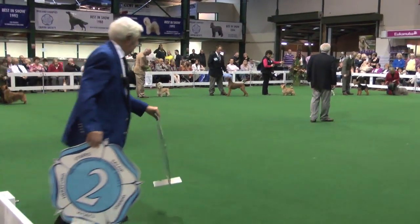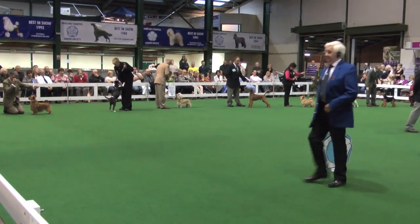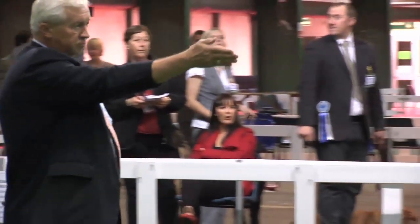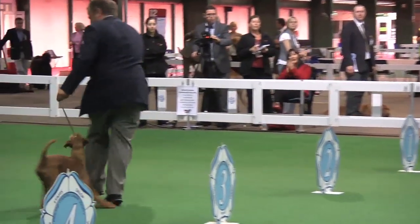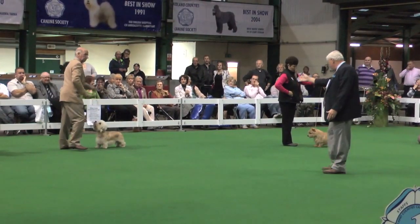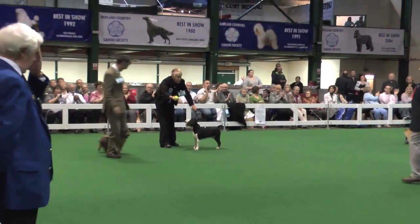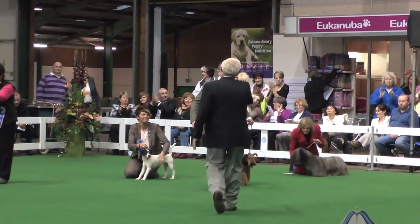Being called for, the decision has been made. The winner of the Terrier Group, Midland Counties 2011, is the Irish Terrier. Group 2, the Dandy Dinmont Terrier. Group 3, the Australian Terrier. Group number 4, the Welsh Terrier.